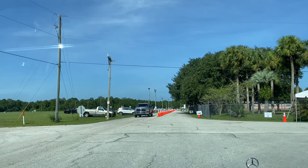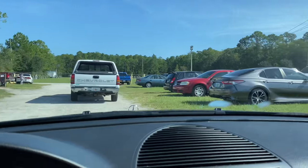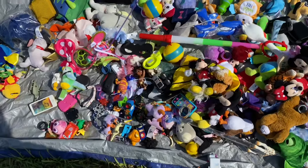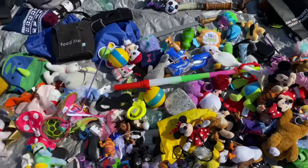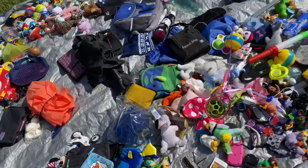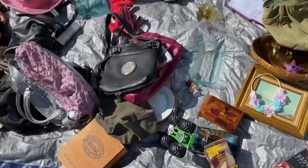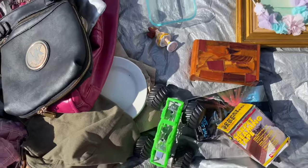Blue skies. Beautiful day to go picking. Very kind of you to move so I have a spot right up here in the front. All right, we're going in. It's a dollar tarp. $1. Chassis for a buck. Pretty cool.